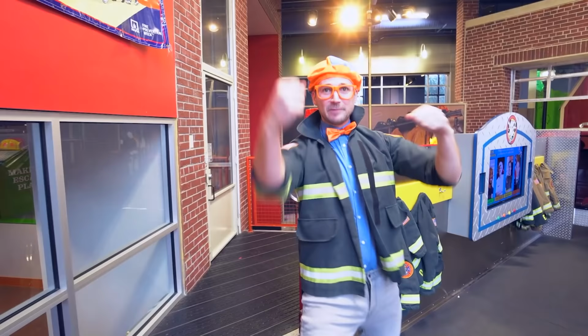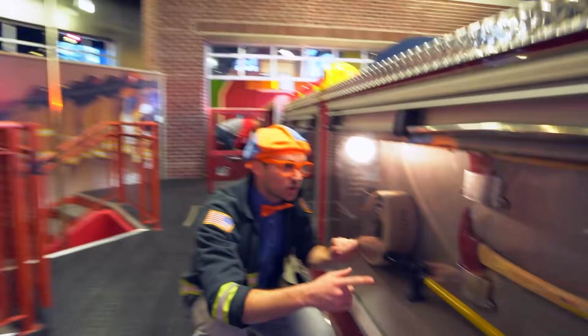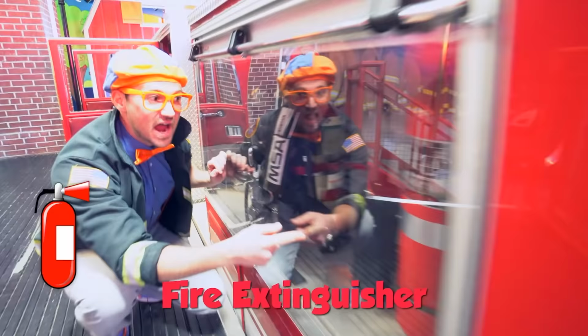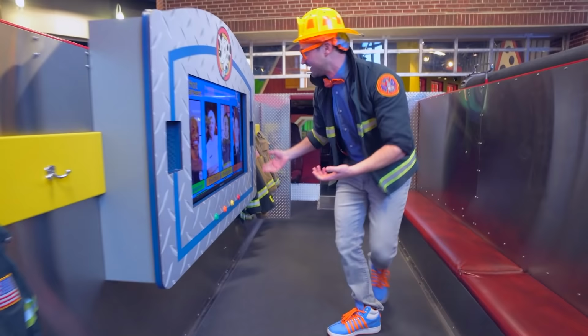Whoa, looks like we're on a call. But look down here. Here's some more cool things. Looks like an axe, a pick, an extra hose, oh, a fire extinguisher, ooh, and a breathing apparatus. Let's go inside the fire truck now. Okay, let's check out the inside where you drive the fire truck. Oh, hello, firefighters.